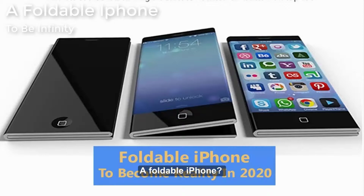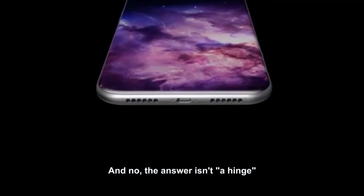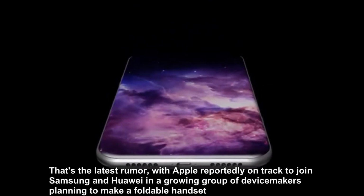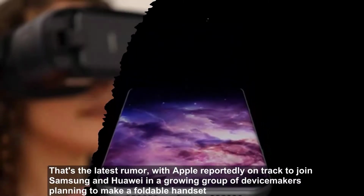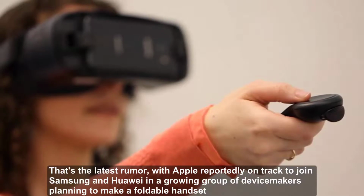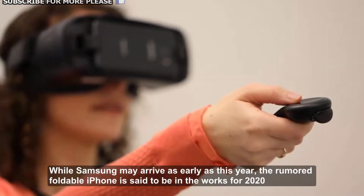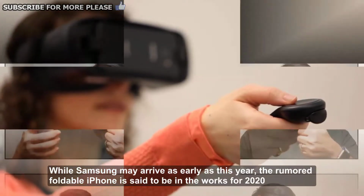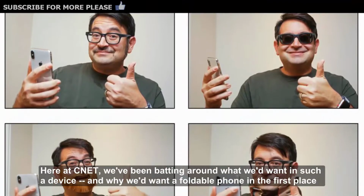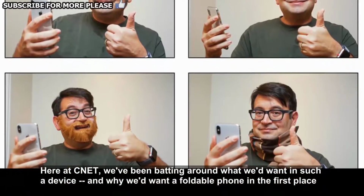A foldable iPhone? Here's what it should have. And no, the answer isn't a hinge. A foldable iPhone? That's the latest rumor, with Apple reportedly on track to join Samsung and Huawei in a growing group of device makers planning to make a foldable handset. While Samsung may arrive as early as this year, the rumored foldable iPhone is said to be in the works for 2020. Here at CNET, we've been batting around what we'd want in such a device, and why we'd want a foldable phone in the first place.